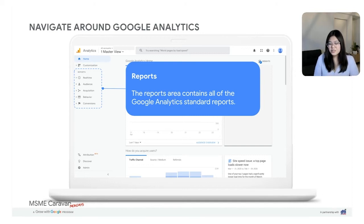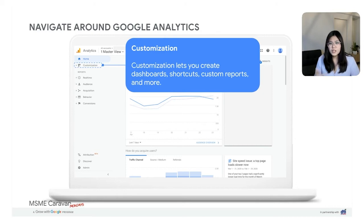So now we've created the account, we've created the property, we've created the reporting view. I'm now going to show you all the different reports that you can get out of your Google Analytics account. On the home page, on the left-hand side, you will see a navigation bar, and that will allow you to access the 5 main reports that Google Analytics has to offer: real-time, audience, acquisition, behavior, and conversion. Later in the session, we'll be going over each category in detail. We'll learn about all the different types of insights that you can access through the standard reports. You can also create dashboards, shortcuts, or even custom reports using the customization tab.